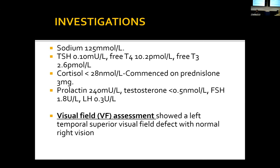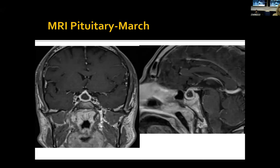In the interim, when he was admitted, he had some visual issues as well, and a visual field assessment was done, which showed a left temporal superior visual field defect with normal right vision. This was the first MRI that was done in March when he presented to ED. It's not a very clear picture, but it did show some marginal enhancement of the pituitary and an enlarged gland.